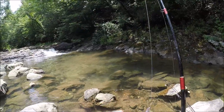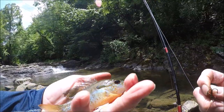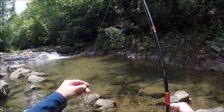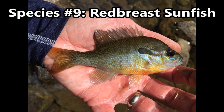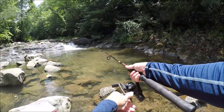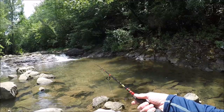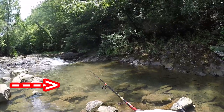So the spot was 7. It was number 8. Pretty long. Little thing. Thought it might have been my bass. But it wasn't. I mean, it's definitely some little predatory fish down there.